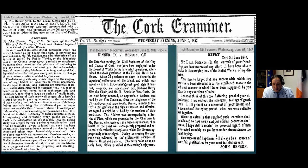It's interesting with John Benson. I said at the start that I don't think anyone's ever really tried to pull all the information on him together. And we're very lucky in the world that we live in that things like the Cork Examiner are now digitized going back to 1841. So you can Google John Benson within the Irish Newspaper Archive and come up with all these different references. So this is actually interesting.